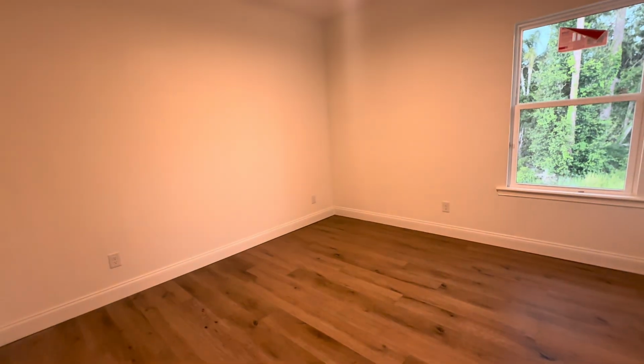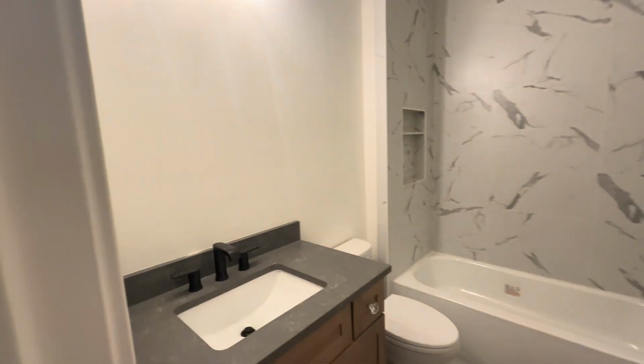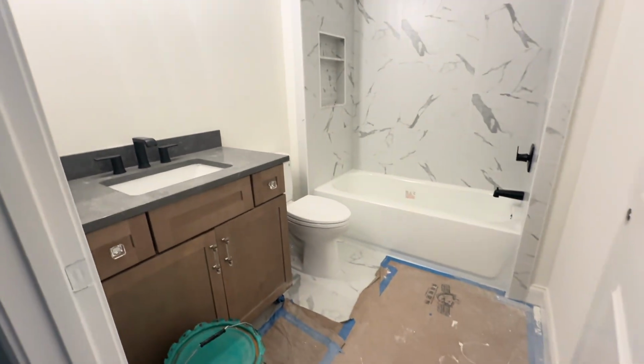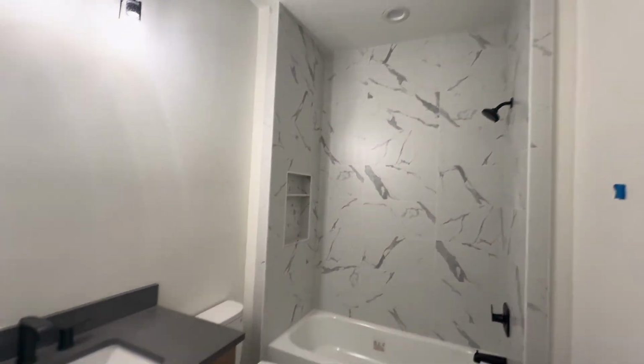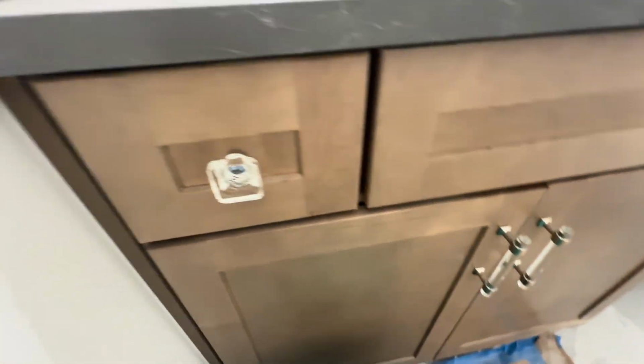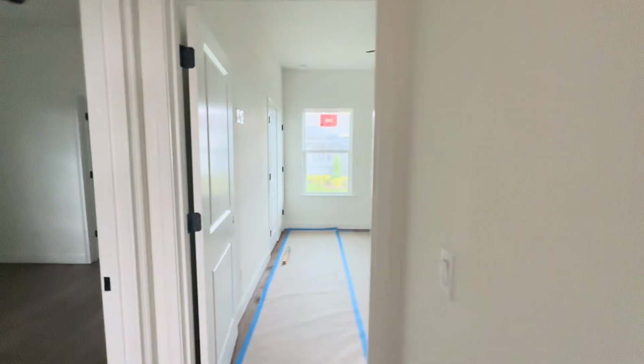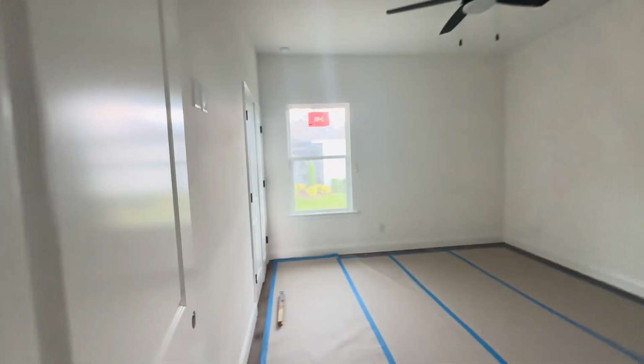Now this is a full bedroom here. Nice size. Full bath. This is your upstairs. There's an ensuite here. So this one is a tub shower combination. Now those are some cool handles. Look at that hardware. How about that? That's really cool. They'll have, of course, a mirror up here. Mirrors are usually the last thing to go in, one of the very final pieces.